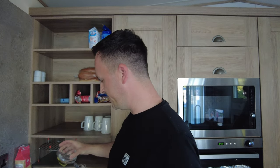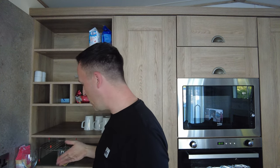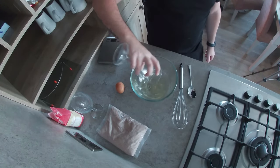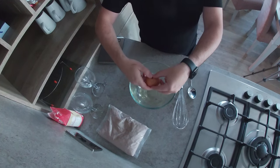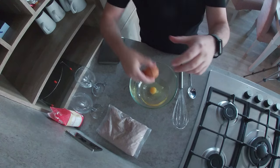75 mils of water. Water, should I say. In the bowl. 75 mils of vegetable oil, not wine. In the bowl. And a trusty egg. Now this is where I've got to try and crack it without getting any shell. Wish me luck. Good to go. No egg shell.